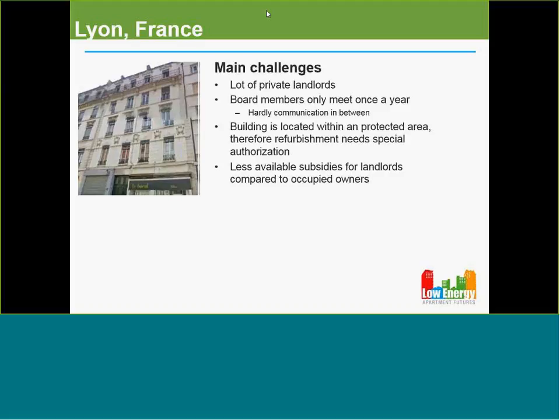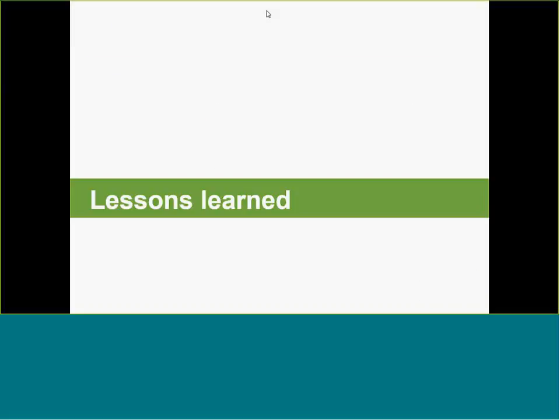In the Lyon case study building, which you can see above, the main challenge was the engagement of the owners. The owners' community meets only once a year, having a general assembly. Since most act as landlords and don't live in the building, there's hardly communication between these meetings, and regrettably, one motivated owner passed during the project. Furthermore, working with private landlords does also mean that the owners do not benefit directly from the renovation, but have to carry the cost. Being located within a protected area, refurbishment needs special permissions and made the project even more difficult for the community.